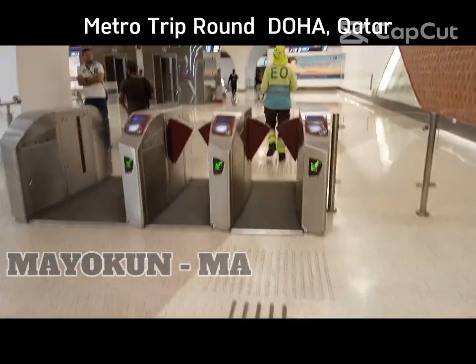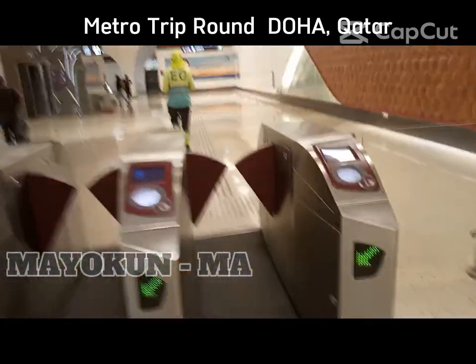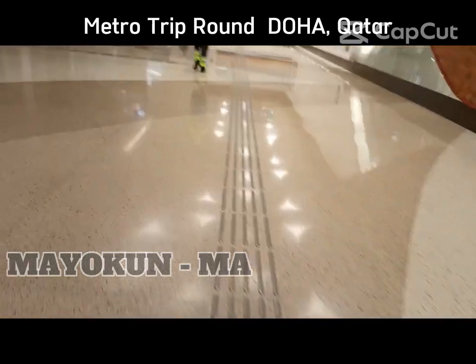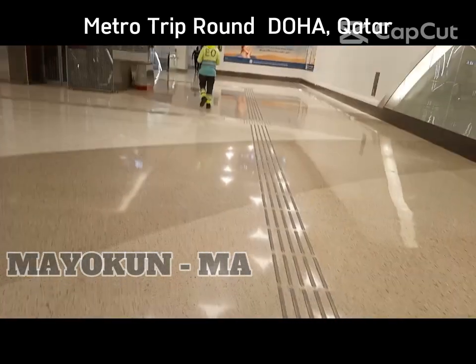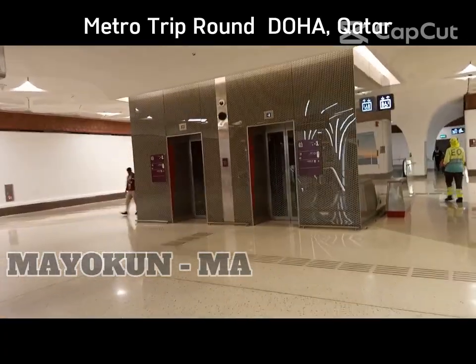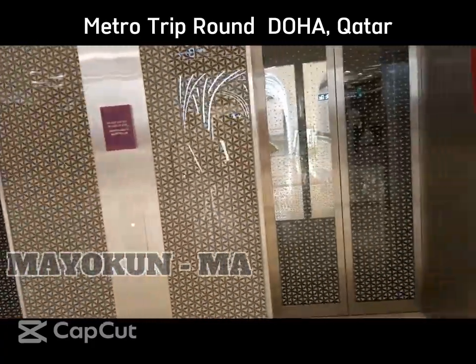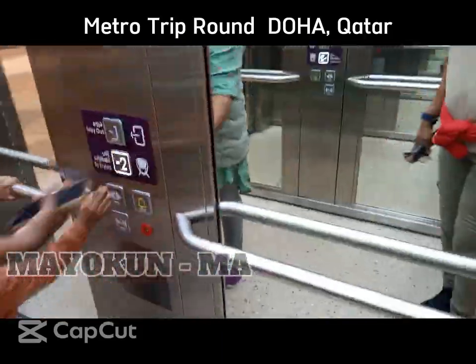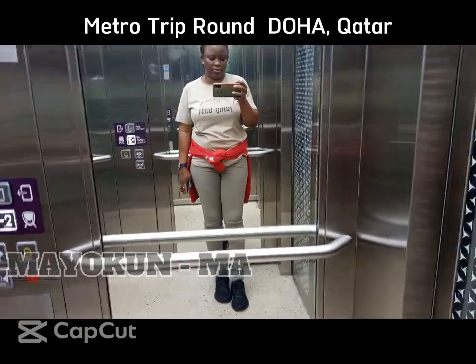To use the metro, you have to tap in here, and you tap out at the metro station where you'd exit. So you tap in when you're entering, and you tap out with your card, which you can load from time to time and then use as you commute using the metro. During the World Cup, the Hayya card gives you a free pass. The Hayya card was the temporary residence permit issued to those who came to be part of the World Cup from all over the world.